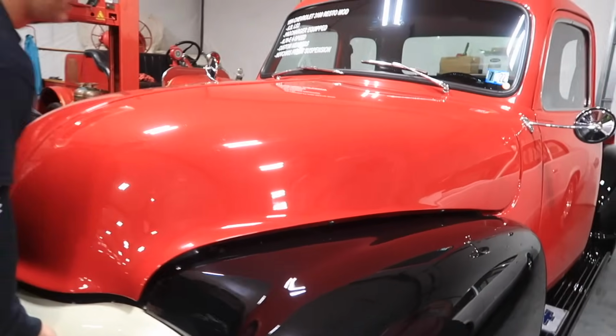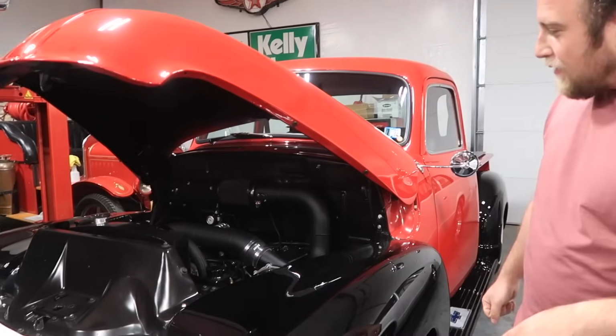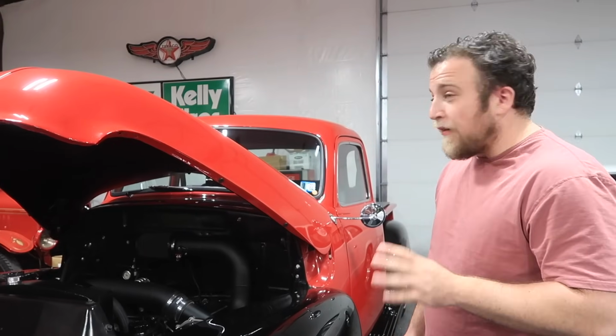This is not your father's farm truck. It's not. Yeah, no, this truck was probably fully redone in the last 3 or 4 years. Gentleman actually passed away. Complete resto mod, Hotchkiss suspension, ProCharger, LS3. Makes a ton of power, very fast.